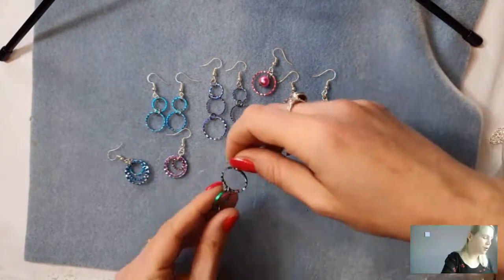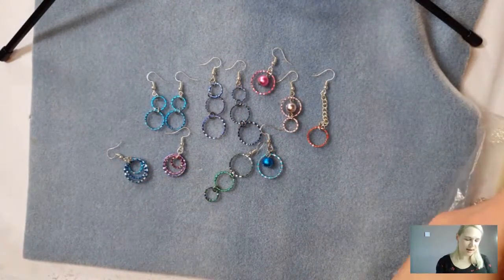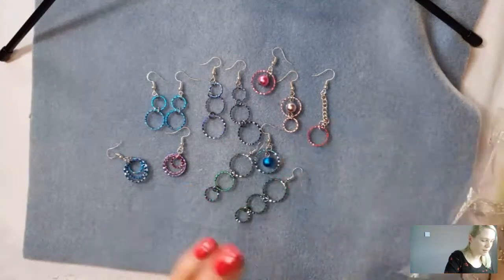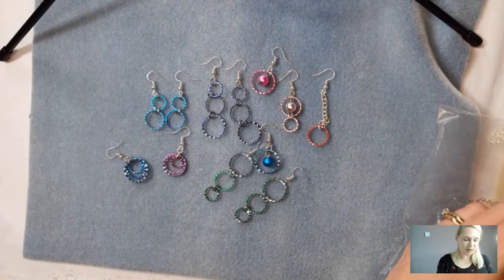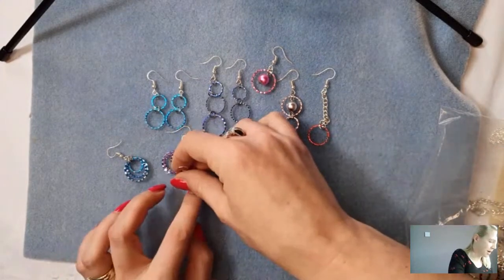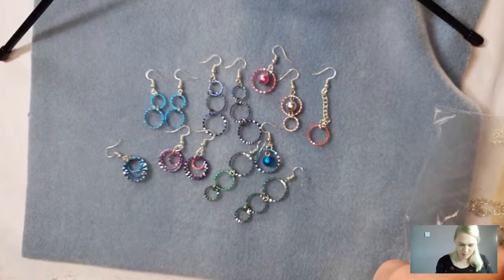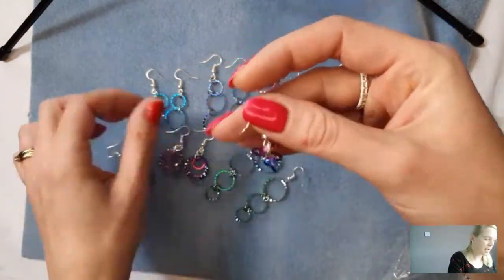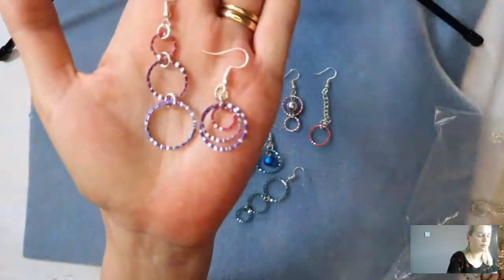So you're going to have enough in each colour to be able to make your earrings and a necklace and a bracelet out of each colour. And it completely depends on how you want to put them together. I love them. I think they're my favourite. So we've got matching earrings to match our necklace. Again, same colours, same sizes, but a completely different look.